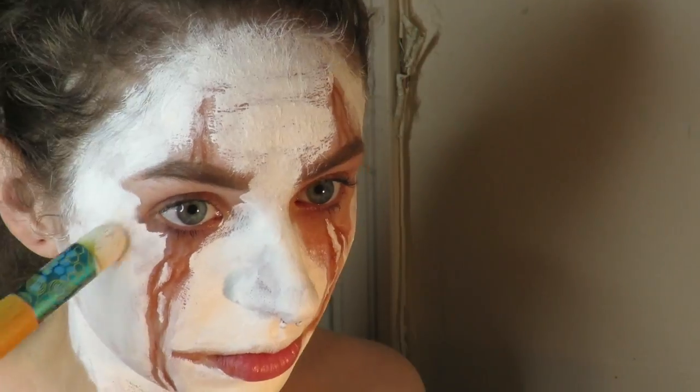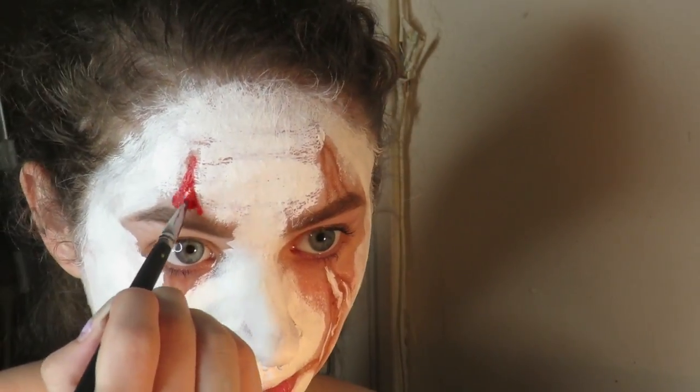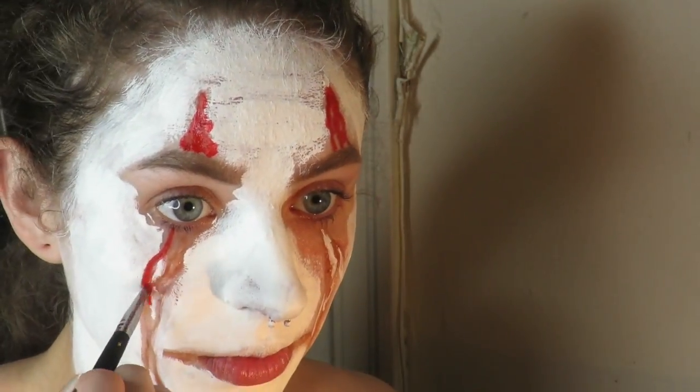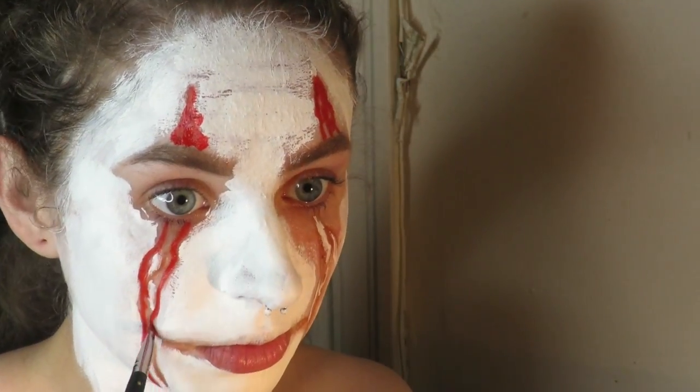Hydrating with some water, not mixed in with the paints, and continue on with a red water activated paint. All over those scars I'm using a very fine brush, a detailing brush, as they are placed. This is the start of our bloody good time.